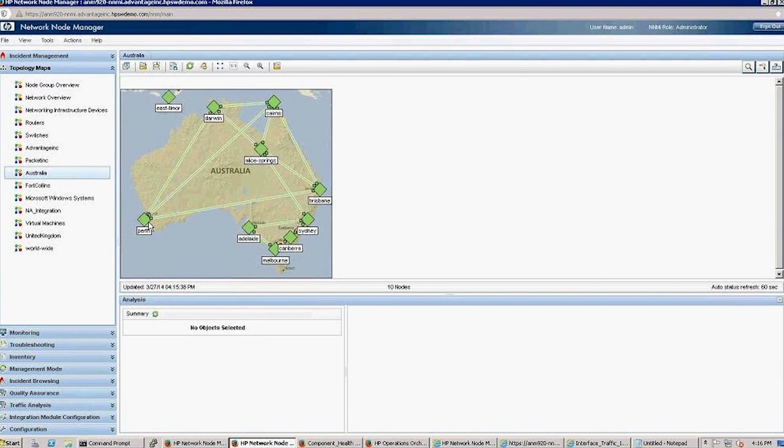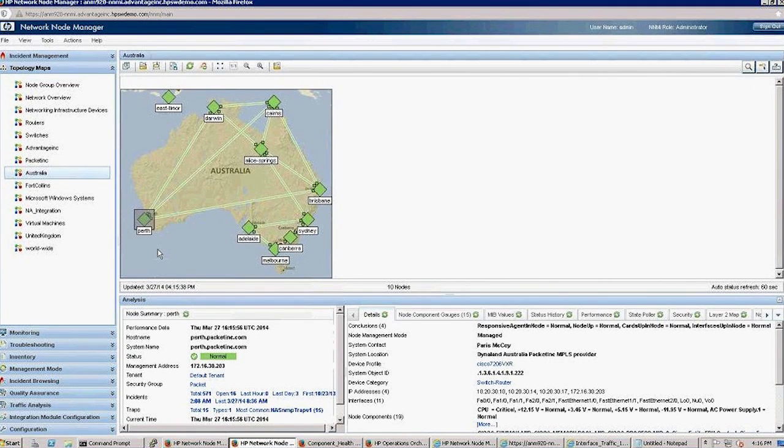One of the other things I would like to mention in this topology map is that it is not only categorized based on the region, but it also shows how a particular node, in this example the node sitting in the Perth location, is connected to the other nodes, or basically the relationships it shares with other nodes in the same region. What we see in the lines is a layer 2 or layer 3 connection, which goes to different interfaces of these nodes.